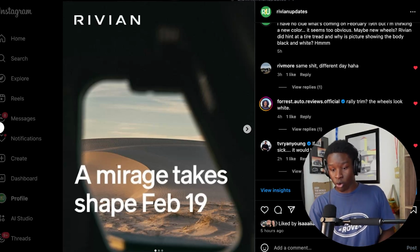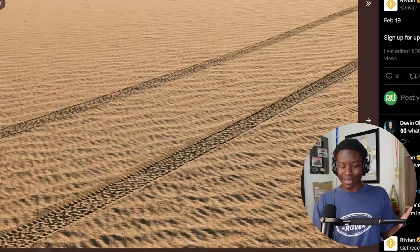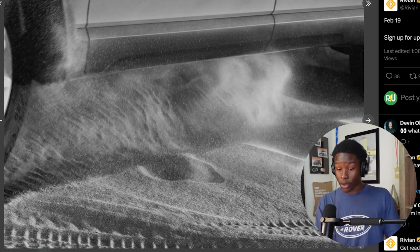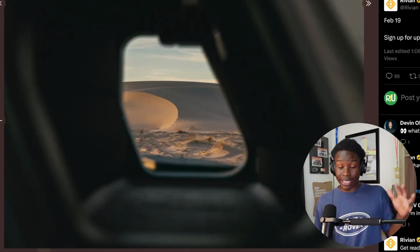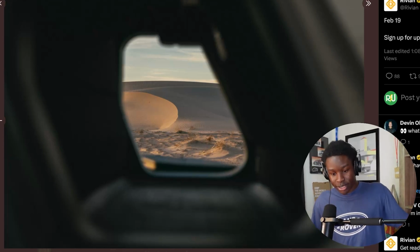Let's break it down. Rivian made this social media post, a mirage takes shape. Then they added a couple of sand pictures. We see tire tread going through the sand, more sand, a vehicle going through sand. This is a Rivian going through sand. And then we're looking through the gear tunnel from one end. On the opposite end, it's open. And on the other end, we see California dunes, or sand dunes.